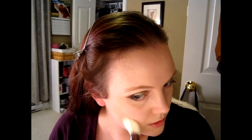Next, I'm going to contour the hollows of my cheeks using the Dallas bronzer from Benefit Cosmetics. Now, I'm not a pro at contouring, it's still kind of new to me, so don't judge. The brush that I'm using to do this step is a face contour brush from Quo.